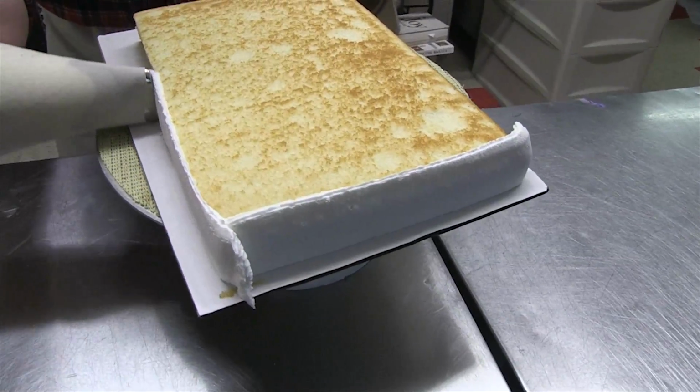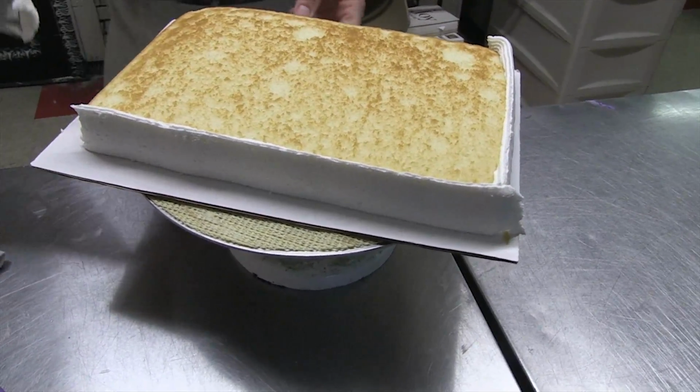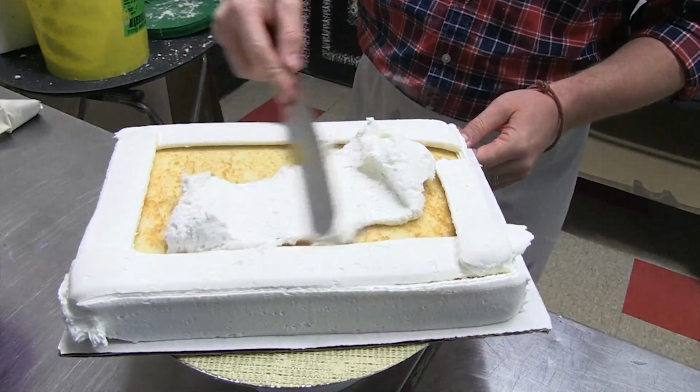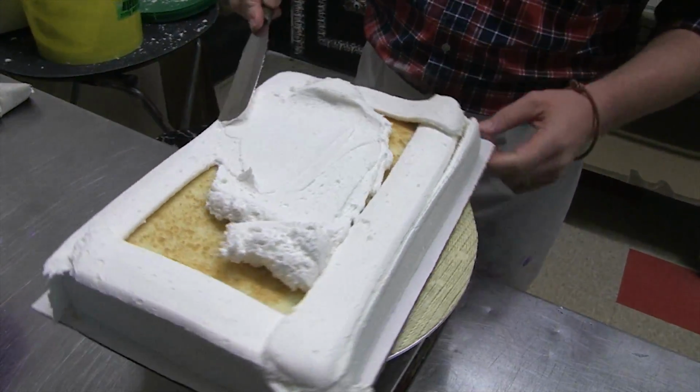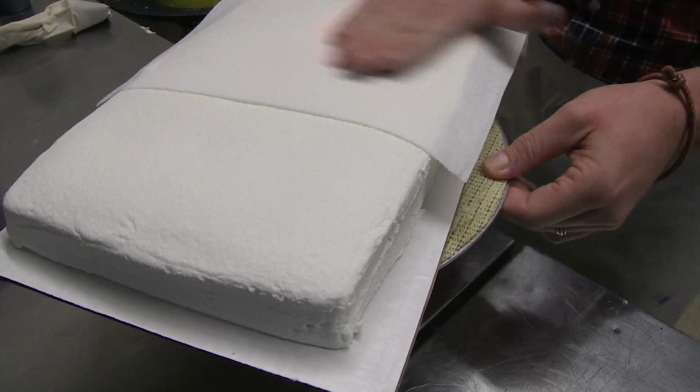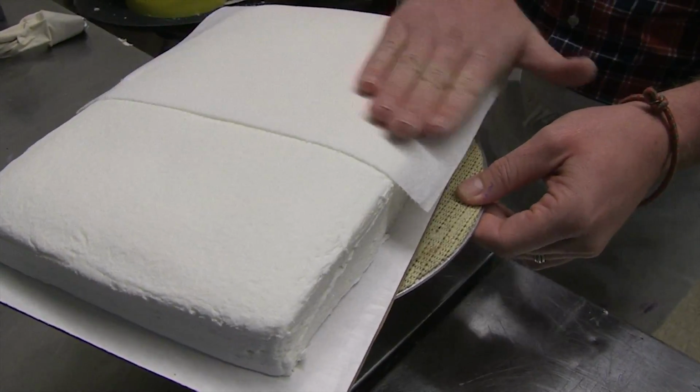On the weekends, I myself average probably between 25 and 30 cakes between Friday and Saturday. So I don't want to be wasting time, wasting movement. I need to be getting things, icing cakes, decorating them, putting them out, and they've got to move, and I've got to move right on into the next one. That's just to keep everything from getting backed up on me.